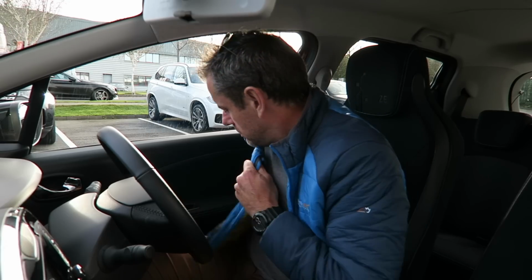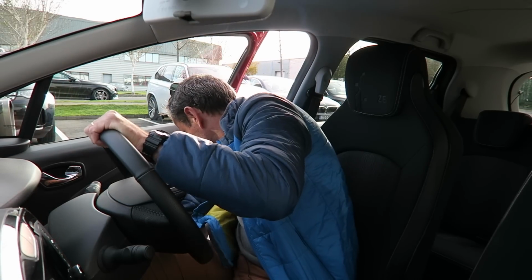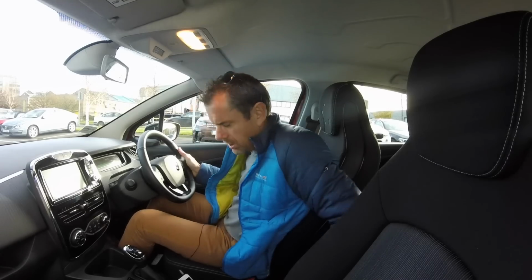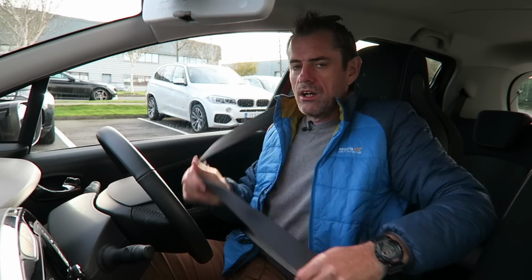Okay, sister, I can't fit my hand between the handle. Oh, it's all on this side. There's no height adjustment. Okay. Sorry, I get very fussy when I just get into a car for the first time.